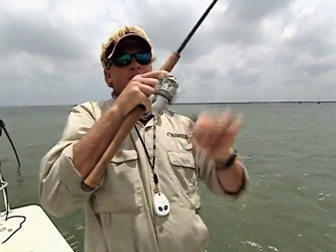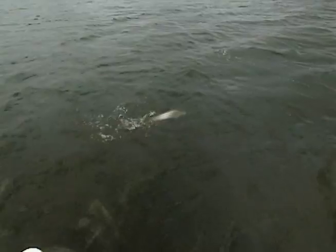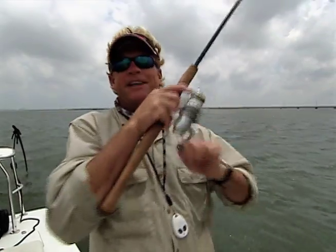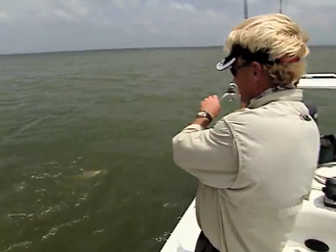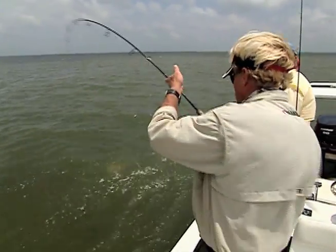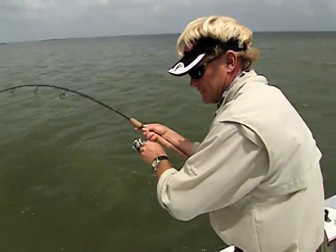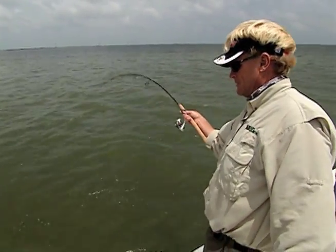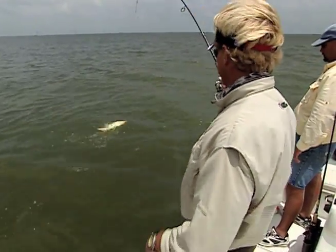This might be a little better fish here. Feel that head shaking. Good. Oh yeah, baby. All right, there we go. That's what we're looking for. A gator, brother. That is a trout and a half there. That is a nice trout. Not many spots on him either. Get him good and tired here. He's hooked good in the corner of the mouth with that circle hook, laser sharp, right in the corner, right where it's supposed to be.